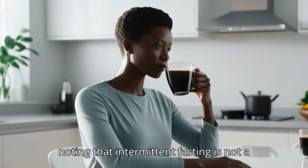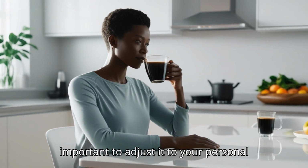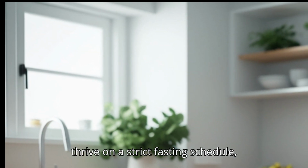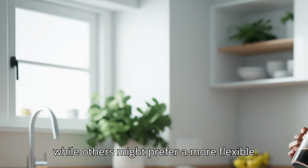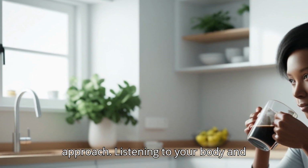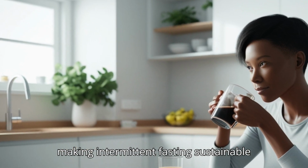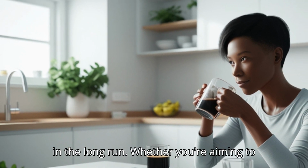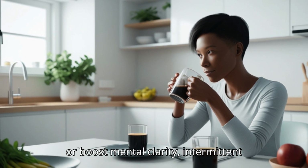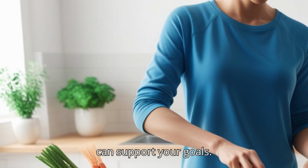It's worth noting that intermittent fasting is not a one-size-fits-all approach, and it's important to adjust it to your personal needs and lifestyle. Some people may thrive on a strict fasting schedule, while others might prefer a more flexible approach. Listening to your body and making adjustments as necessary is key to making intermittent fasting sustainable in the long run. Whether you're aiming to lose weight, improve your overall health, or boost mental clarity, intermittent fasting offers a range of benefits that can support your goals.